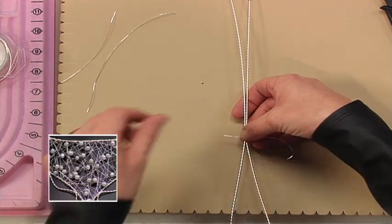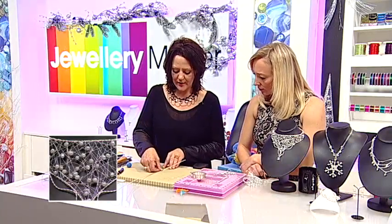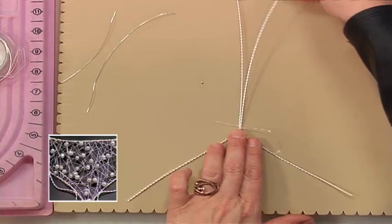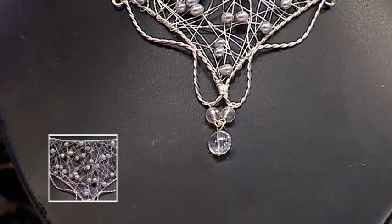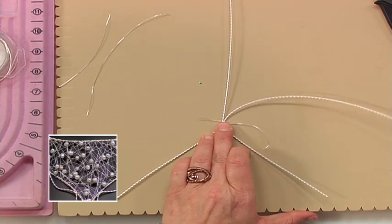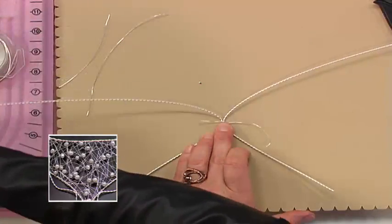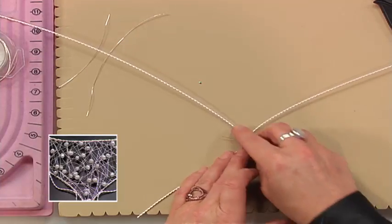I know. Right, okay, so this is the bottom of our bib. So what I'm going to do is part these slightly, and then here I'm going to pull this one round. I'm just holding on to where I've wrapped them together and pulling it round, letting the wire do its own thing. Little antennae. So you can see I've got that nice V shape now.